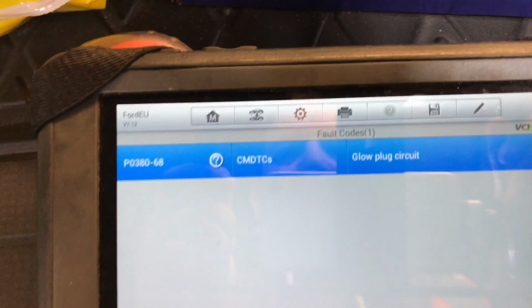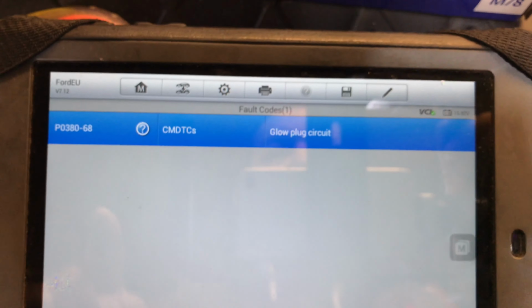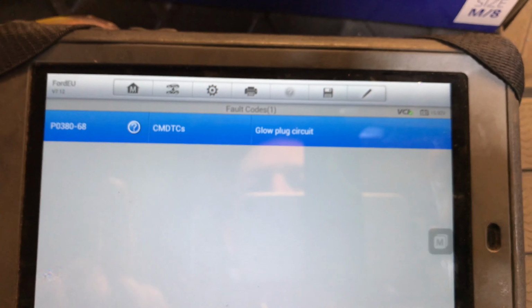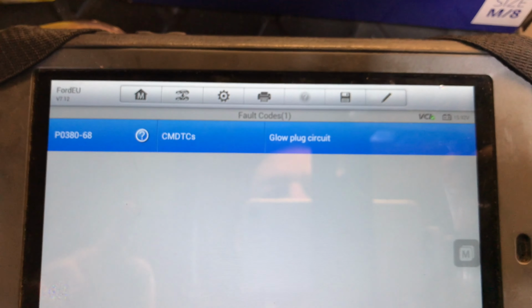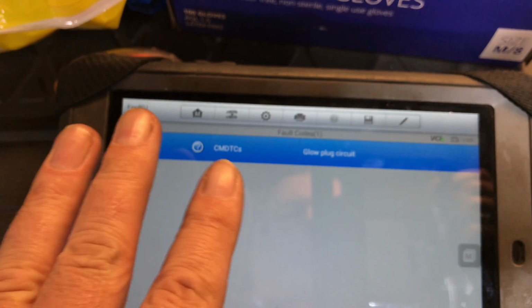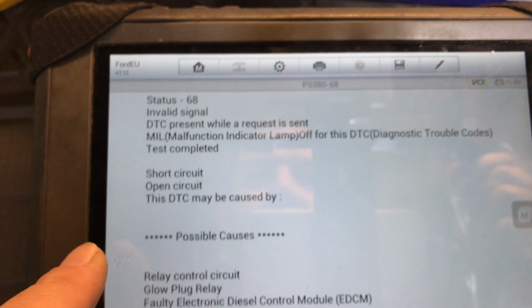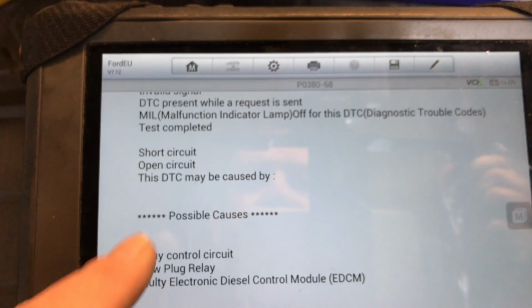So the code that keeps coming back is the glow plug circuit, but it needs a few stop starts, and eventually the light does come back on. So I think it needs an EGR valve. We'll check that out. Glow plugs can be particularly dodgy on Ford. They become thicker at the end due to carbon build up, so we'll need to wait and see. Let's see, there's some information. A glow plug, you'd imagine it's just one of the glow plugs, I would think.